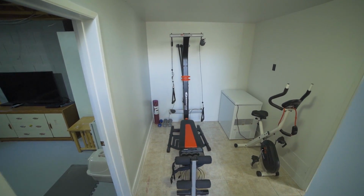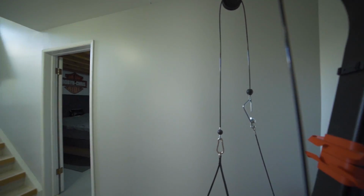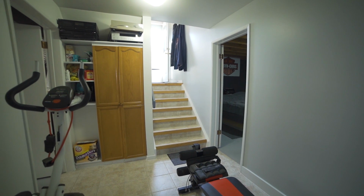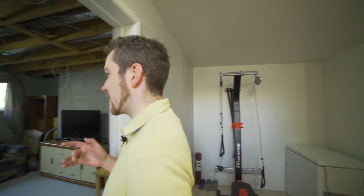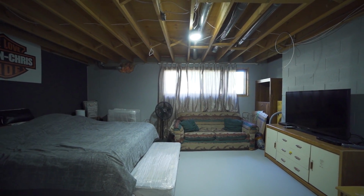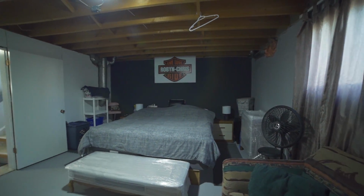This room right here is finished with a tile floor. Right now they're using it as a workout room. It could be a number of different things: storage, workout room, mini library, sitting area, playroom, you name it. There's also another big room over here, which they're currently using as a bedroom. Even though it's not completely finished, this could be a large rec room, or if you wanted to actually completely finish it, it could be a bedroom.